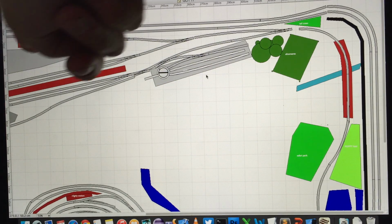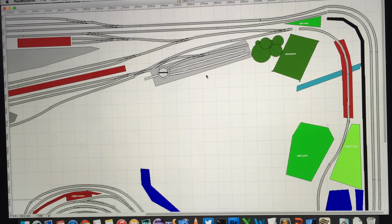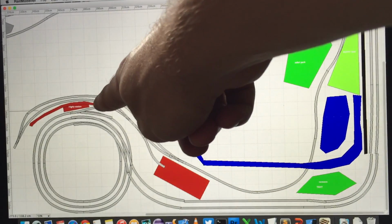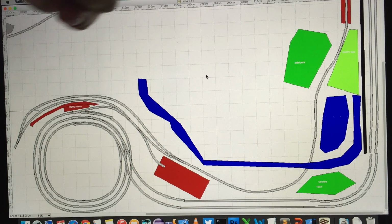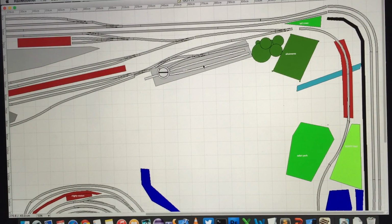So yeah, the Birmingham to Worcester commuter line, the two tracks for that will go along here, and again the black bit is the backboard, so they will be hidden. The idea was that they would go down the Helix underneath, around, back up the Helix up here, and then back round again. But that's obviously going to have to change by the looks of it.